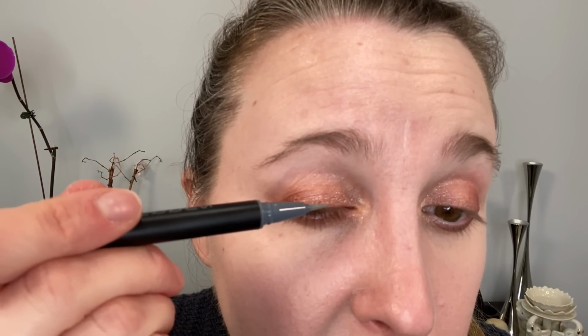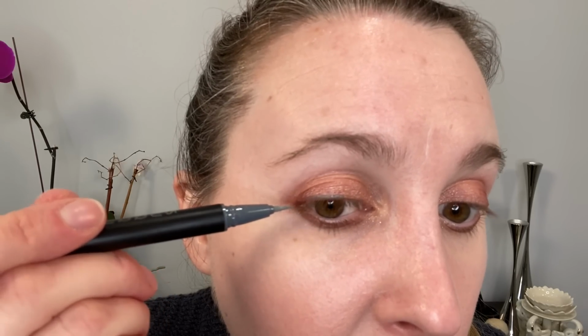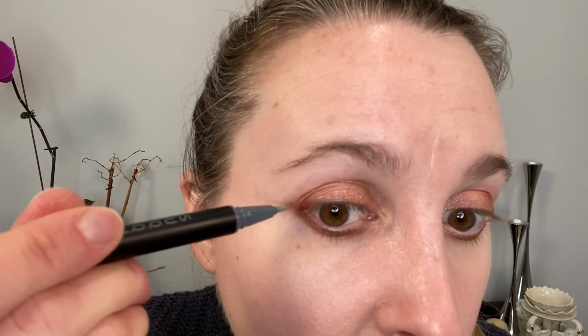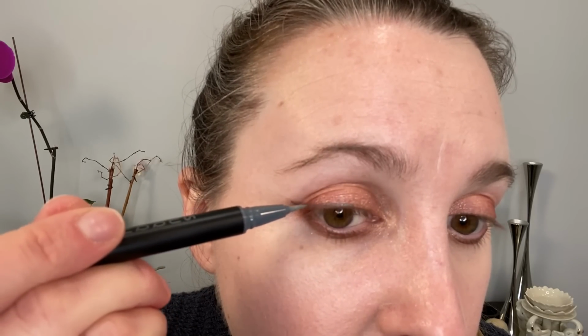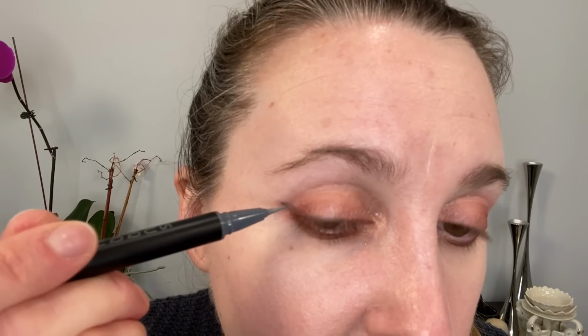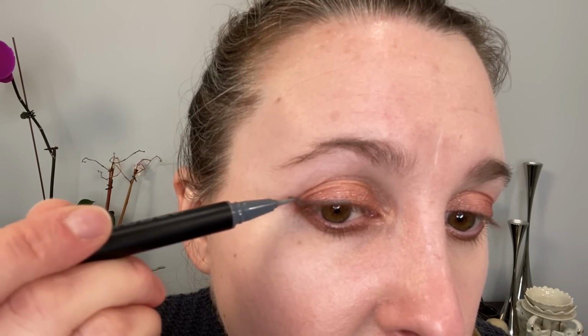All right, and next up, I'm going to take the gray eyeliner and put this on. I am not good at doing this on camera. It's hard for me in general, but I'm going to start here and do a little wing. So I try to do it with my eye open so I know what it's going to look like, and then just kind of fill it in.